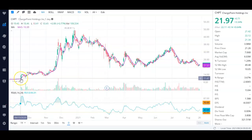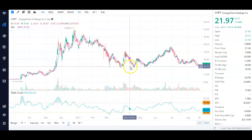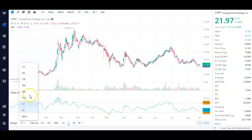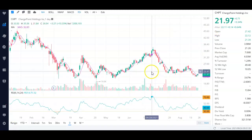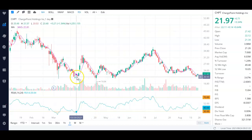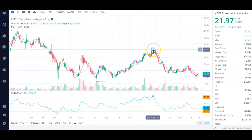So last year it opened, it was a previous SPAC merger, at a market cap of just $7 billion. So it went as high as $50 resistance, and there's plenty of support here at around $20, and that's where we currently are right now. We're just near support. Chargepoint's been pretty consistent. It seems to just hit 20 bucks, bounce to 30, hit 20 bucks, bounce to 35.